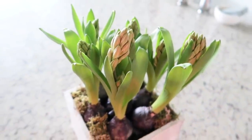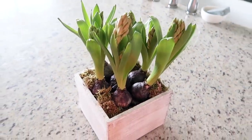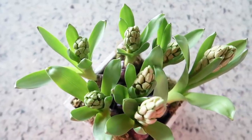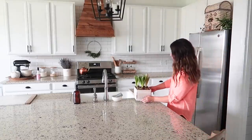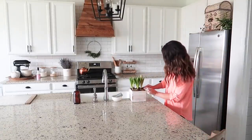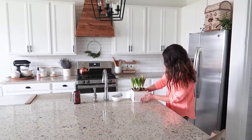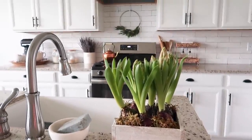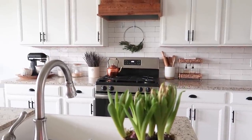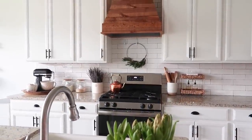I also saw these hyacinth flowers at Trader Joe's today. They come in this beautiful wooden box and they also seem pretty easy to care for. It just says to keep them out of direct sunlight and do not overwater them. So I thought this little corner by my sink would be a perfect place for them. I'm also thinking that these would make a really cute addition to a Mother's Day gift.